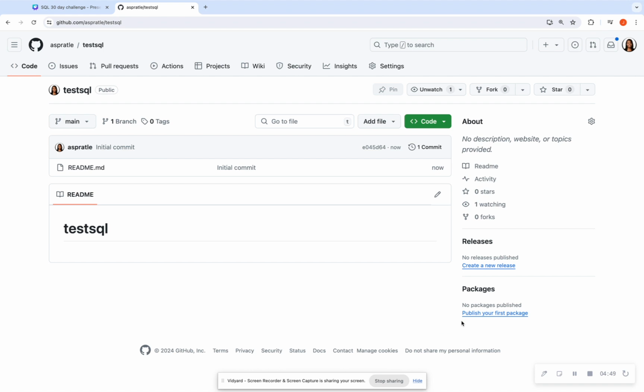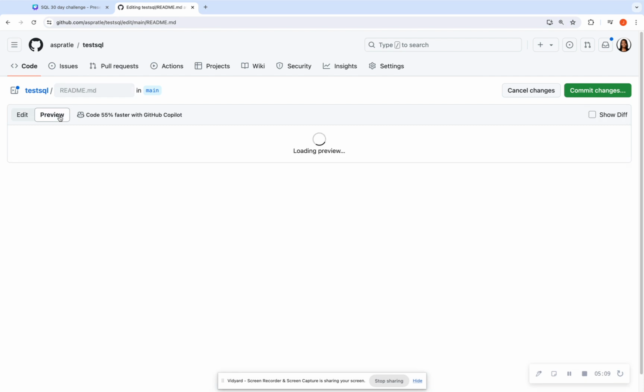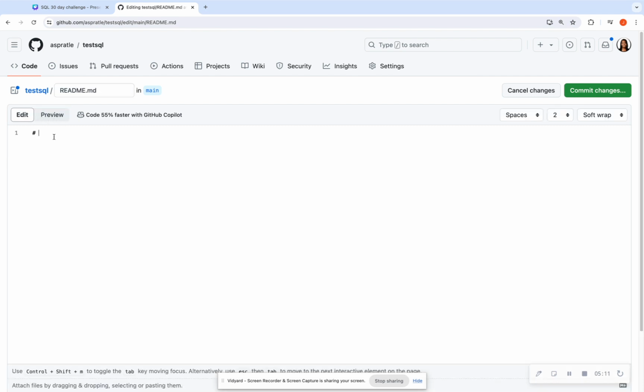Now, when I create the repository, it gives me this where I have a file called README. And normally, README files are just an overview of the actual project. So I'm going to hit this little edit button and I'm going to type. So right now, my project is called Test SQL. I'm going to call this, let's say, and I'm going to add a little preview button here. You can go back and forth to preview.